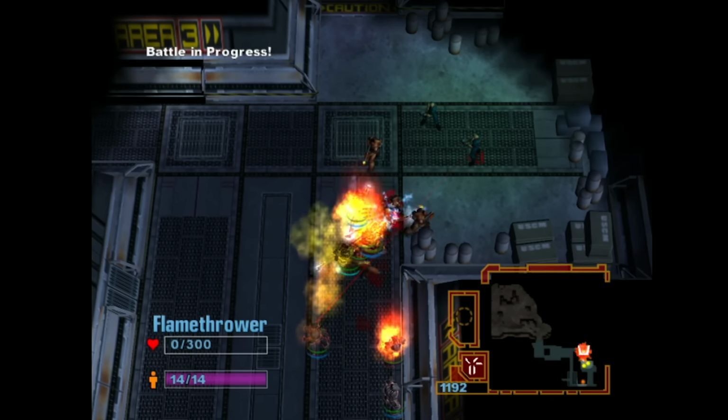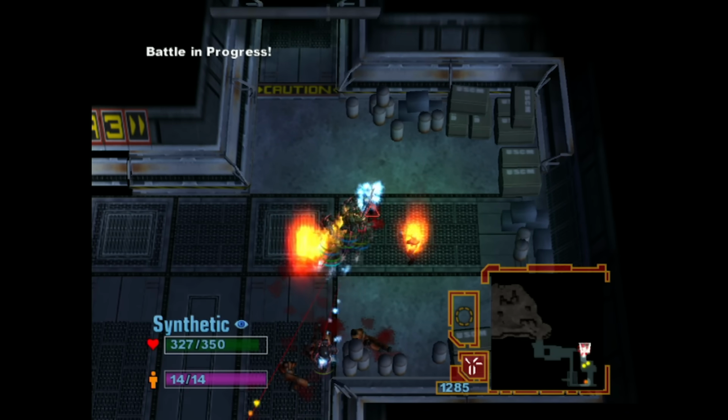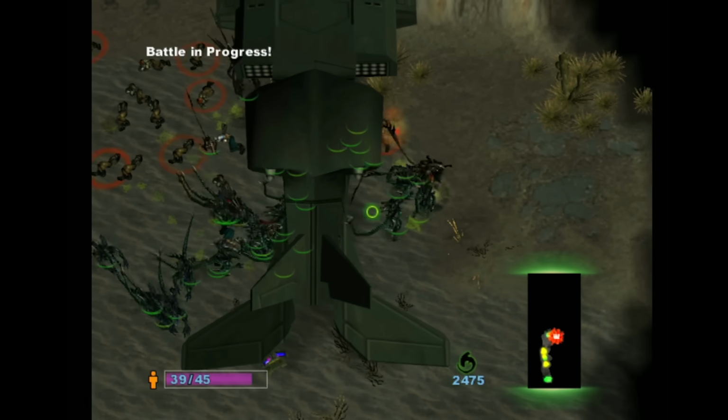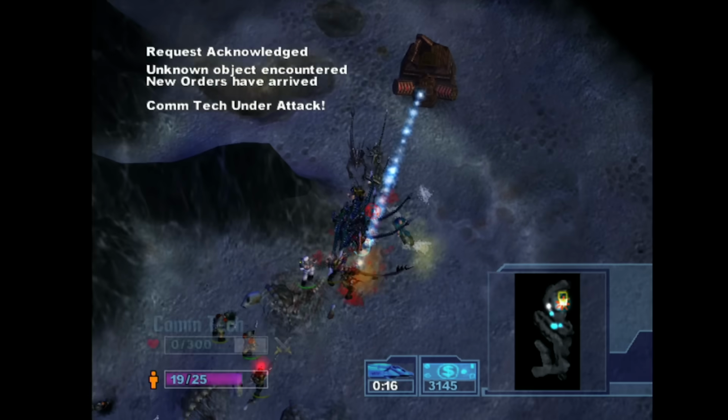Alien vs Predator Extinction. Now, Extinction is interesting for 2 reasons. Firstly, because it's an RTS, the only one of its kind in the entire AVP library, and secondly, because it's an RTS on a console. And the fact they've been able to condense all the inputs and commands you'd expect from that genre onto the limitations of a controller is pretty damn impressive.